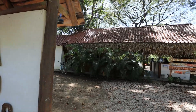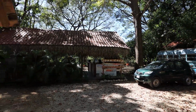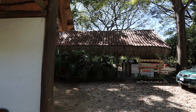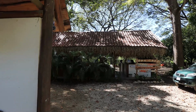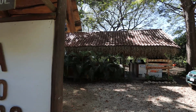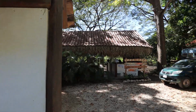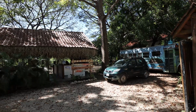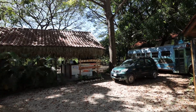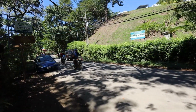Cool thing about Iona Cafe is that it's one of the only Blue Zone coffees in the world. So Nicoya Peninsula is a Blue Zone, and look it up, go on the Googles and search what is a Blue Zone and where they are. And the Nicoya Peninsula is one of them, and we're smack in the middle of it. So yeah, this is one of the only Blue Zone coffees, which is super rare, and it is really good. We have it every morning and we love it. So yeah, definitely come here and buy your coffee.